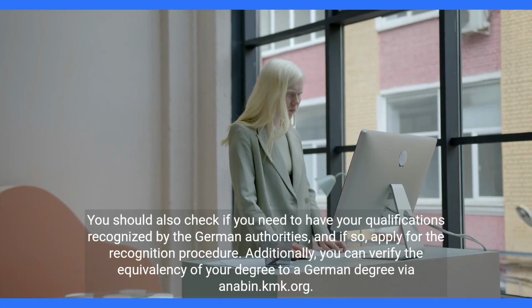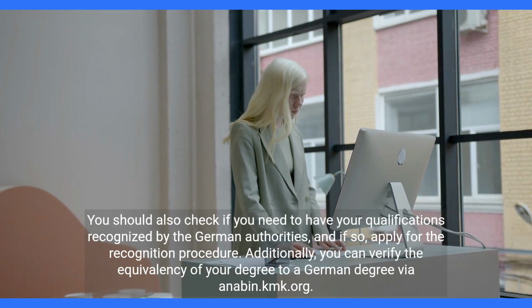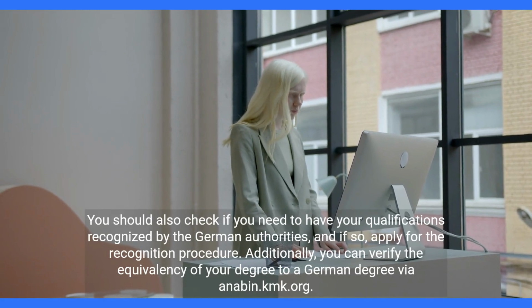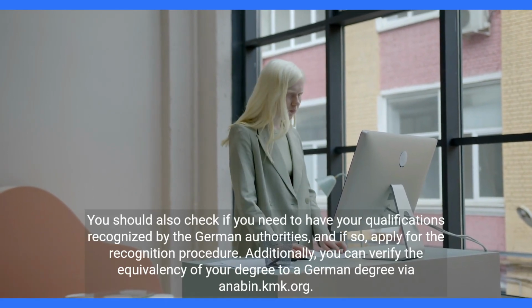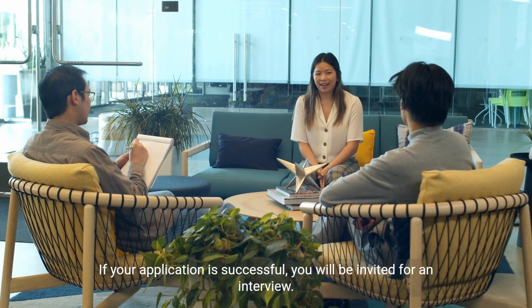You should also check if you need to have your qualifications recognized by the German authorities, and if so, apply for the recognition procedure. Additionally, you can verify the equivalency of your degree to a German degree via anabin.kmk.org. If your application is successful, you will be invited for an interview.